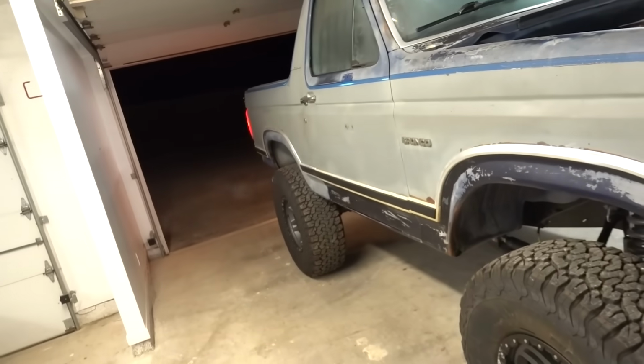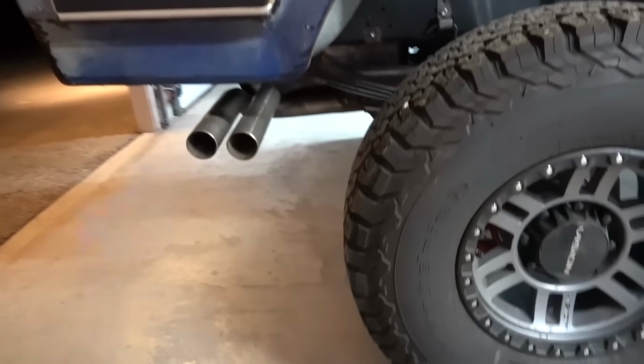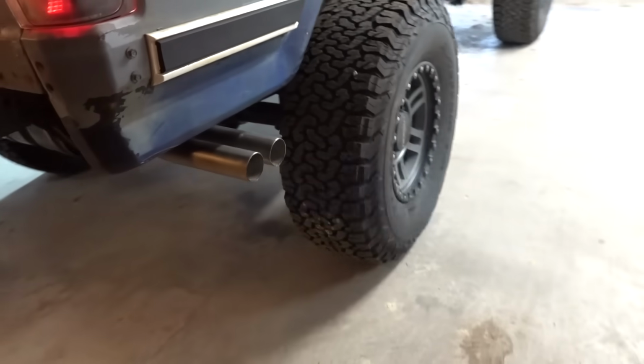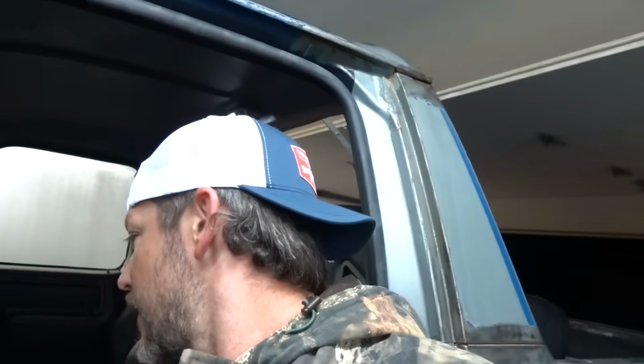And we got exhaust. Let's just listen to it. It's not smoking, it's cold out here. That's steam. All right, let's turn her off, show you what we did, because it looks a lot better than last time you saw the exhaust.